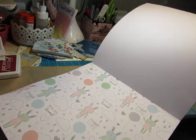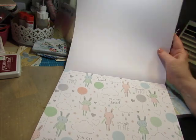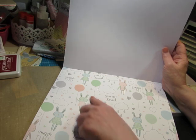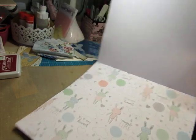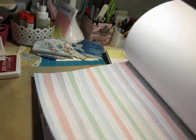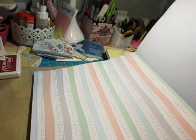You are loved, snuggle time. So that's for a baby, but I could fussy cut some of the animals or punch them out, die cut them out. This one's pretty.